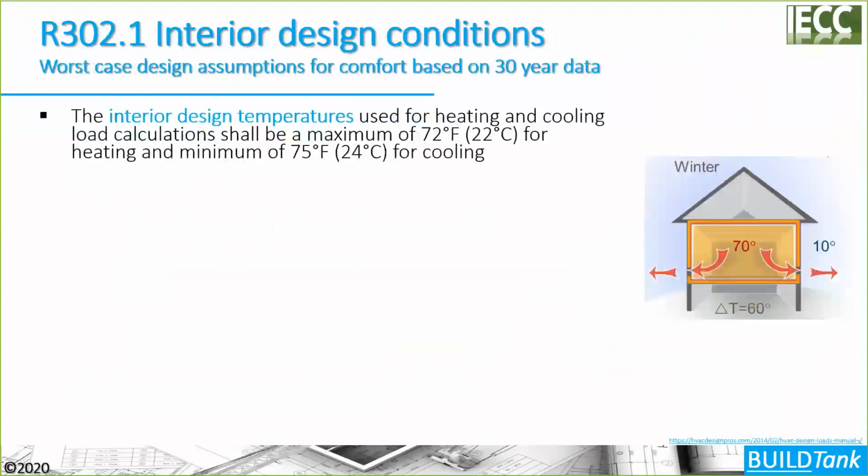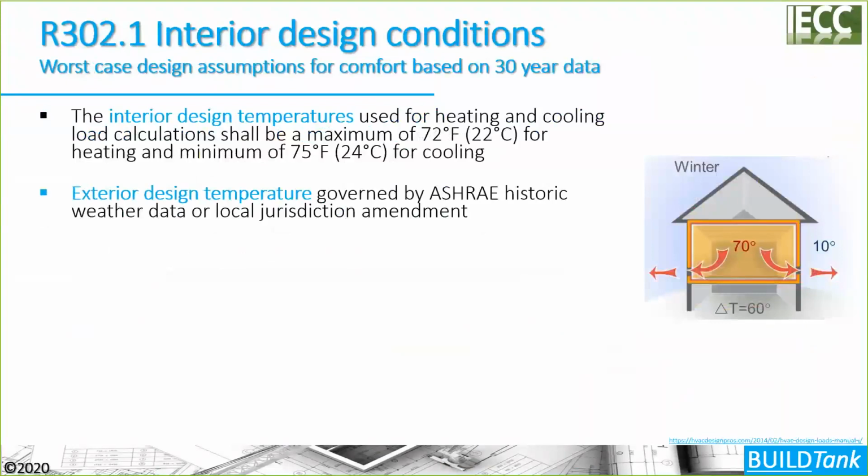The interior design conditions and temperatures are defined by code, so you'll have to go back to code to get those. I'm sorry, 72 for the heating load and 75 for the cooling load would be our interior design temperatures.